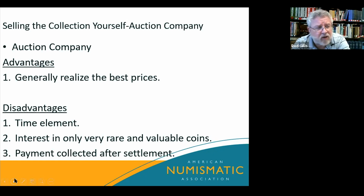Payment collected after settlement. So after the auction takes place, they're not going to be able to that day get you your money. The person who bought the coin has to send that money in. There's processing fees and such. And so you're not going to get your money until sometime after the actual auction takes place. So if you're looking to sell a collection because you want to get a hold of the money rather quickly, an auction company may not be your best play.